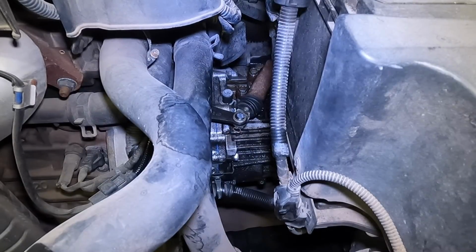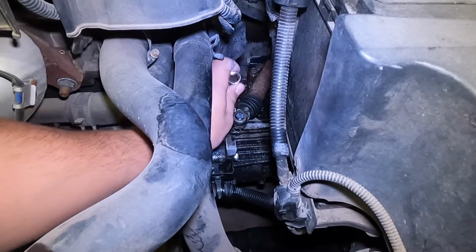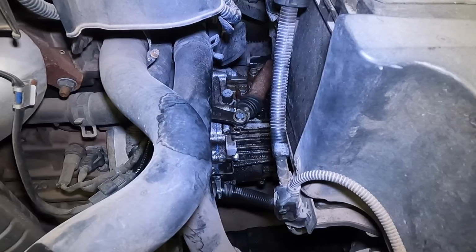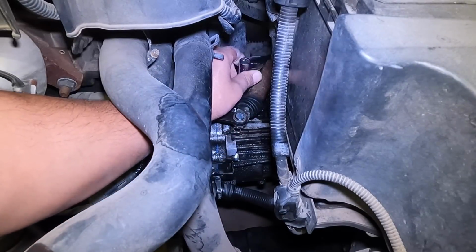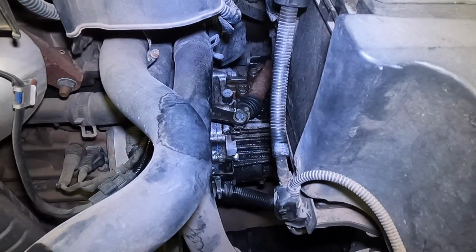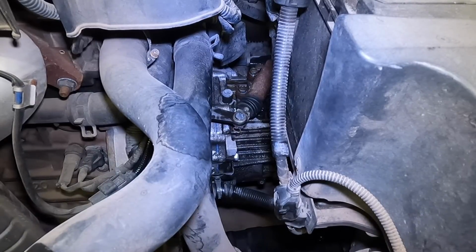Now, it brought me a 14, 13, 15, 12, 19, all the commons. That's way too big. What size is this? A 12, maybe a little smaller. Nope, that is a 12. All right, so the slave cylinder is held on with two 12-millimeter bolts, and I wonder if that bolt that holds the line on is also a 12. It is. So everything is a 12 mil. That is excellent news. That makes things a lot easier.